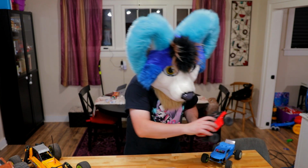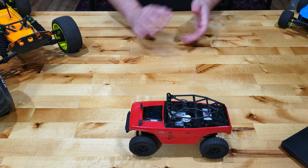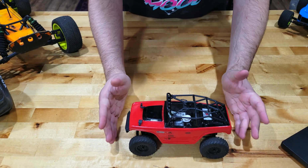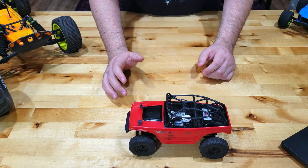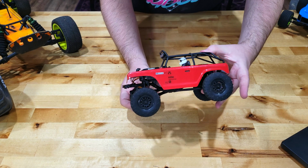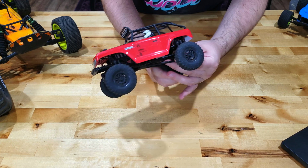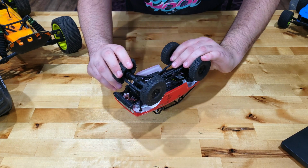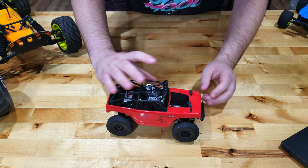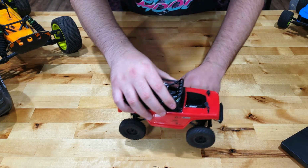So the smallest one we have is a rock crawler. This is also a 1/24th scale. It means it's only a 24th of the regular car. So pretty much the point of a rock crawler is that it is very hard to turn, is 4-wheel drive, and all the wheels are locked. I just put a new motor in this, so it's actually pretty dang tight. But this is meant to go slow and crawl over many things.